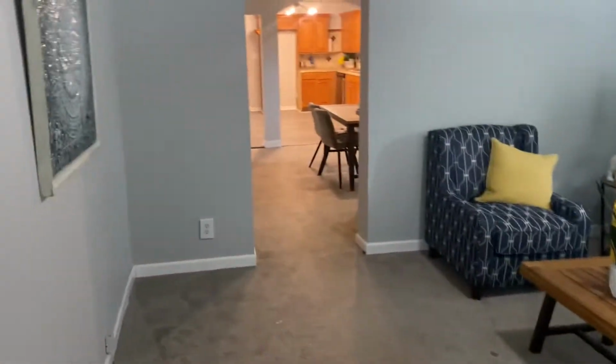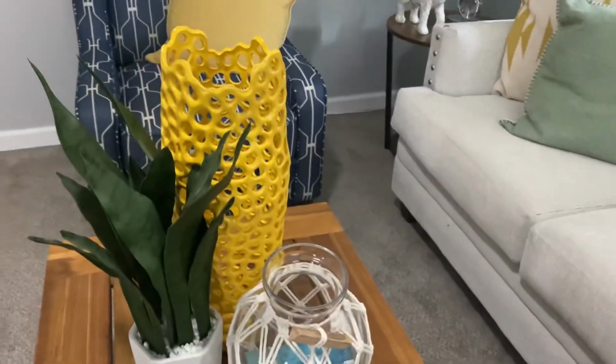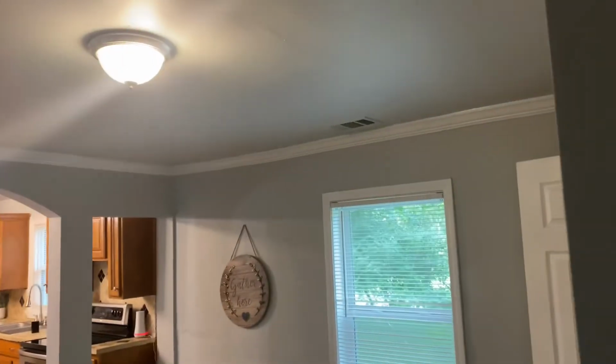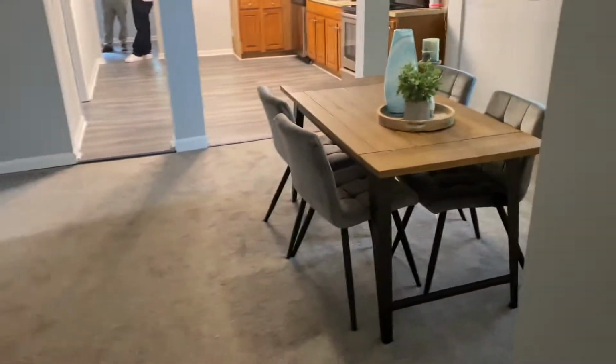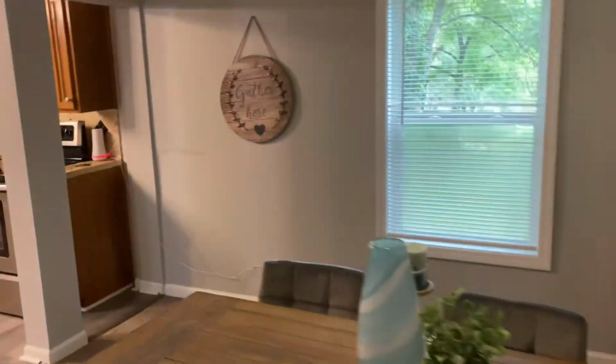When you first come in, this is the living room. So when you first come in, you have a bedroom as soon as you come in the front door to the left, off the living room, then have your dining room area. This home is freshly painted, new carpet, move-in ready for our client.